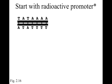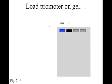To do this, they had to come up with a new method. The first thing they did was synthesize a radioactive promoter. And once again, you can see here the same promoter sequence we've seen from T7, the virus. It's a good, strong promoter. They took that promoter sequence and loaded it in a gel here under the label P for promoter, shown as a black box sitting in the well.